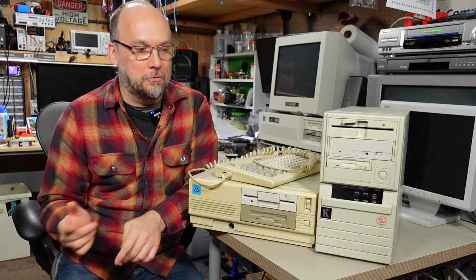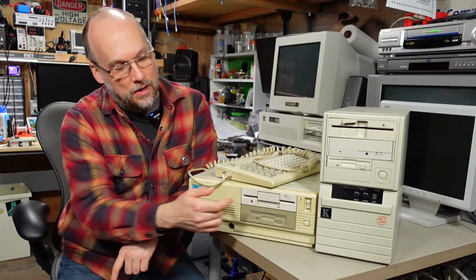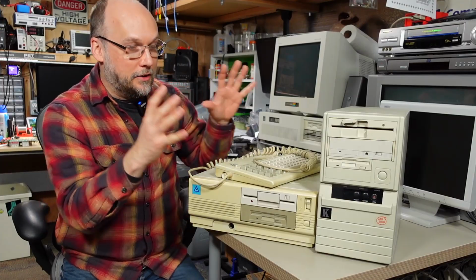Who's up for a little retro archaeology? I picked up these two computers at the recycling, the same place I got that Blender PC from, and I thought it might be interesting to sort of dig into what these computers are. I literally brought them home exactly like this. I haven't opened them up, I haven't turned them on even, I have no idea what's in these.